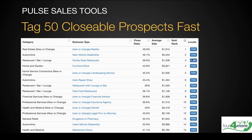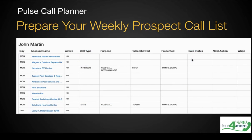Here's an example of the Pulse hot prospects. What's unique about this, nobody else has it, these are the business categories that have been sold most frequently, with the highest close ratio and highest average sale across the Pulse network of over 600 publications and almost 5,000 ad reps. This gives you the best business types to target that will get you the best results. You can tag those individual business prospects and now put them into a weekly call plan.